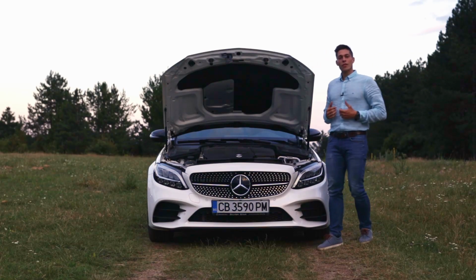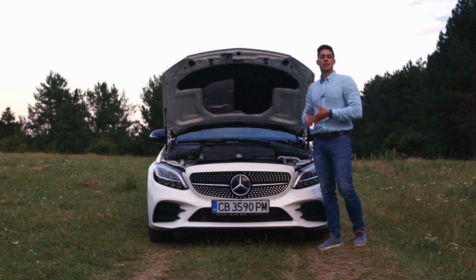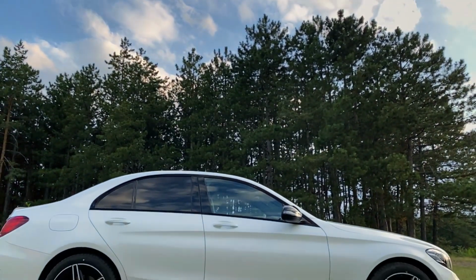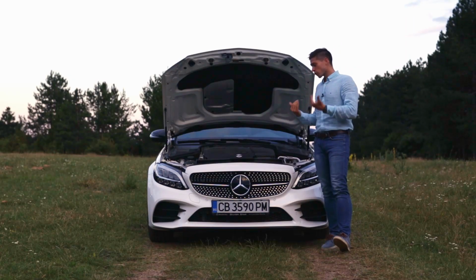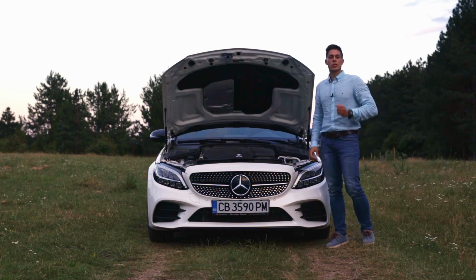Regarding all the other engine options, you have plenty to choose from, but I think this is the perfect balance. Hence why we chose this car for the review today, because I think it's the perfect blend of performance and daily drive usability. You get the fuel economy, and the performance if you want to overtake or get a little bit of fun and thrilling moments on the road.